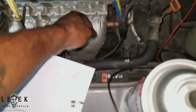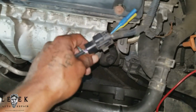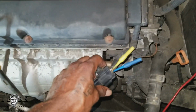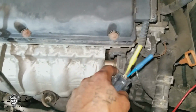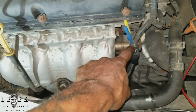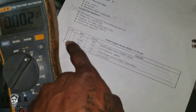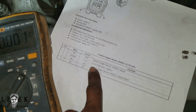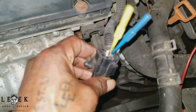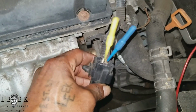So I got the connector right here. This is for the upstream O2 sensor. It's a 4-pin connector, and as you can see, I have my back probes in it already. I'm looking for pin number 1, which is the tan wire, this one right here, and pin number 3, the signal return, which is white, right there. All my colors look good.